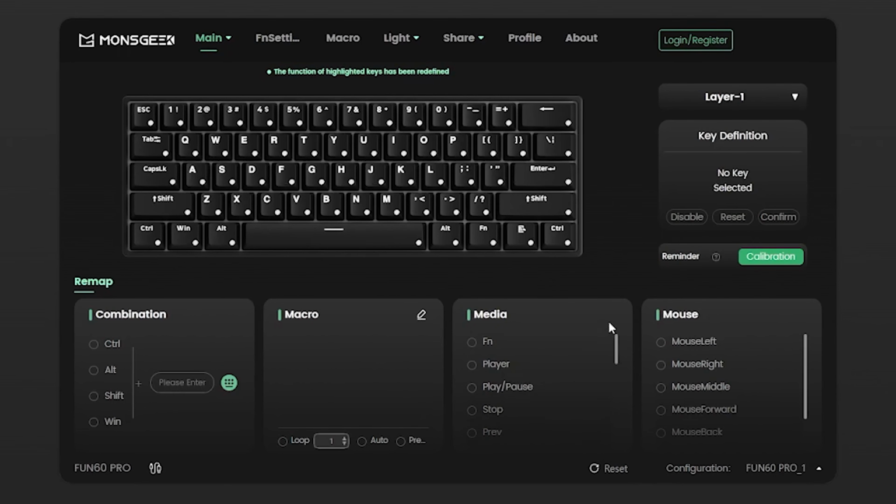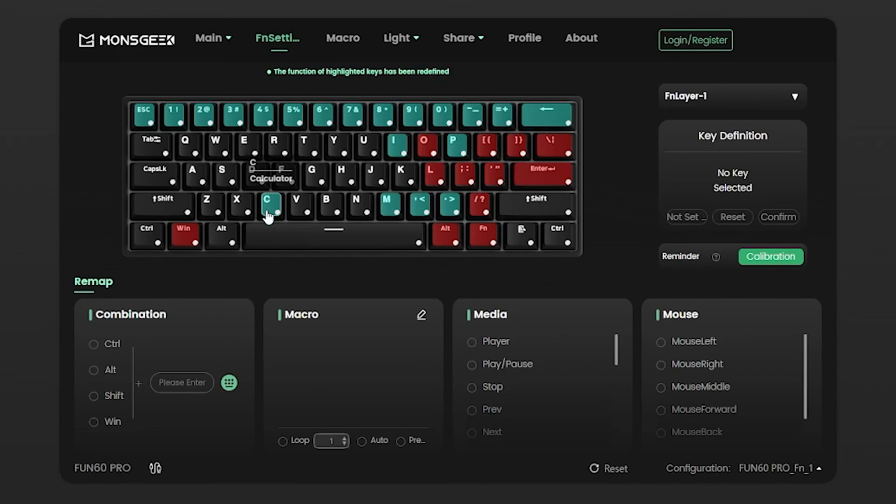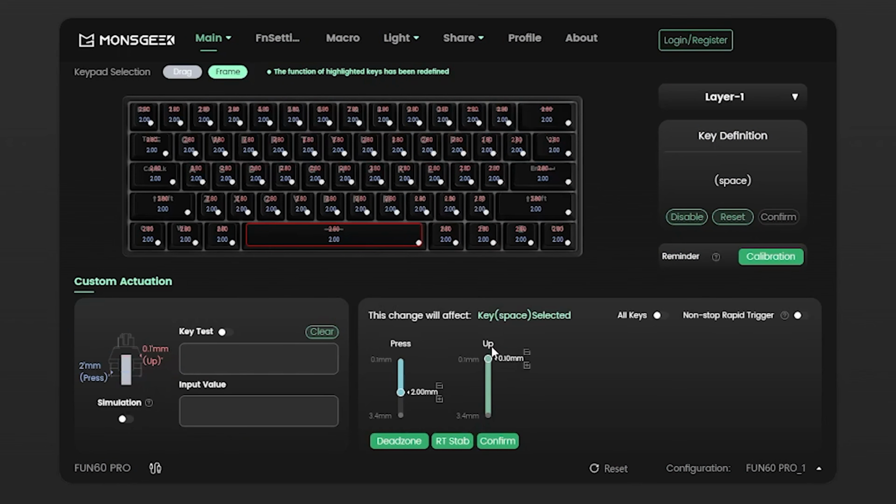After downloading drivers to your system, you can access the web-based software. The UI is very simplistic and offers a variety of customization. You're able to record and set macros and remap all keybinds. Beyond that, there's rapid trigger options, SOCD, DKS, mod tap, and toggle key.